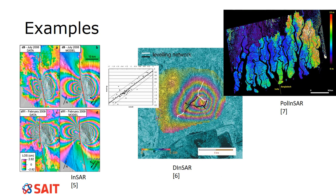So here is some examples of what you might see. So we have INSAR, which is showing us the height, in this case, height change, I guess. I'm not sure what LOS stands for, but you can see that it shows actually phase changes. So every color change is like a new wave. So I go from dark blue to dark blue, and I've gone through an entire phase of my wavelength.